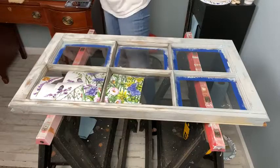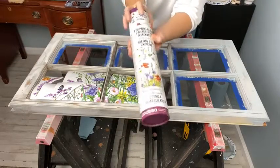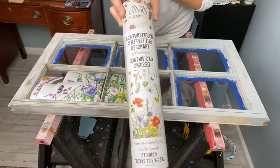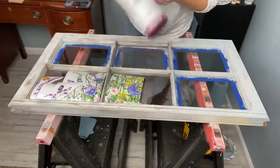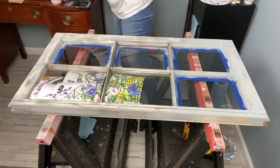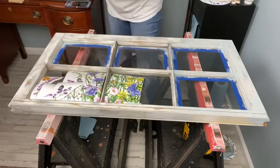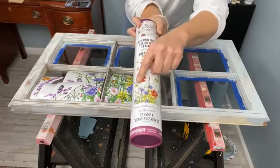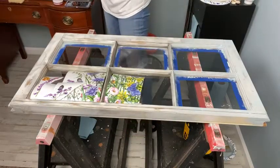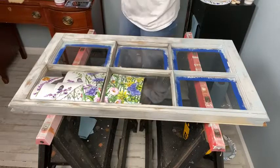And tonight we're going to be using the Wildflowers and Butterflies by AJ's Vintage Design. And this is a beautiful, beautiful transfer. And I think the design of it, you can see kind of how it goes up and around. The design of it is perfect for one of these window pieces.